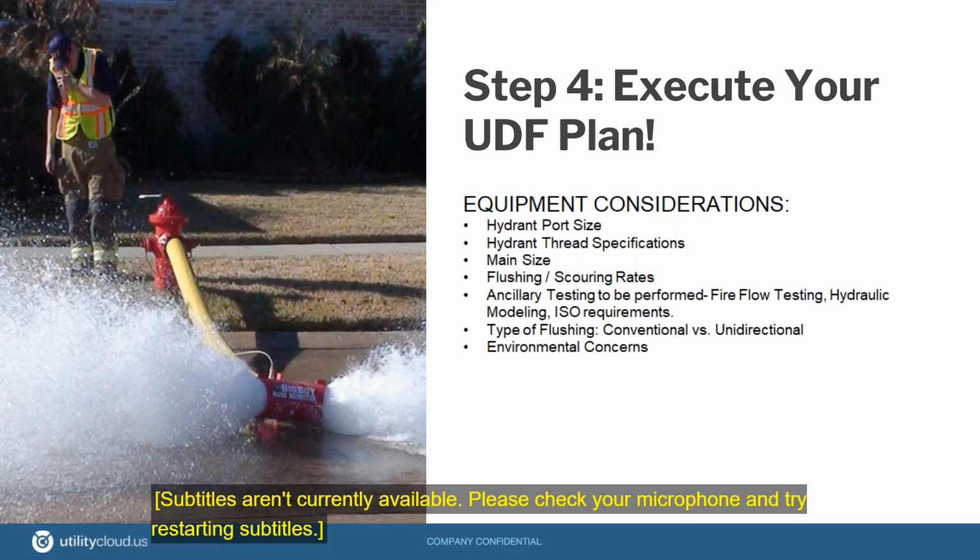Again, types of flushing. If you're just doing some conventional flushing, some people are not that concerned about velocity rates. And so again, there's alternative equipment to purchase to just conventionally flush, or if we're doing a solid unidirectional flushing, we're going to want to know how many gallons per minute we're flowing so that we can achieve those scouring rates.